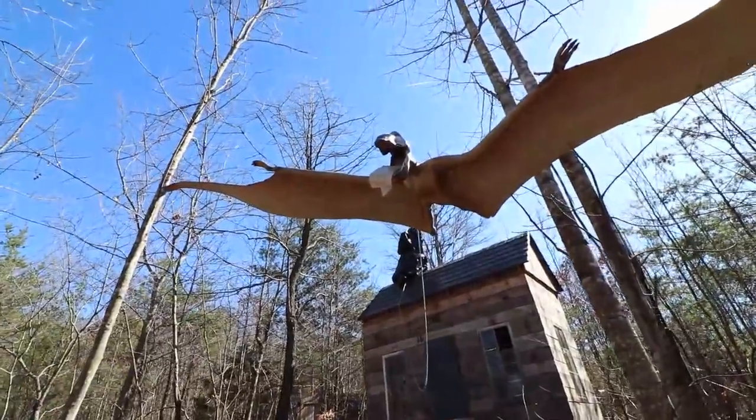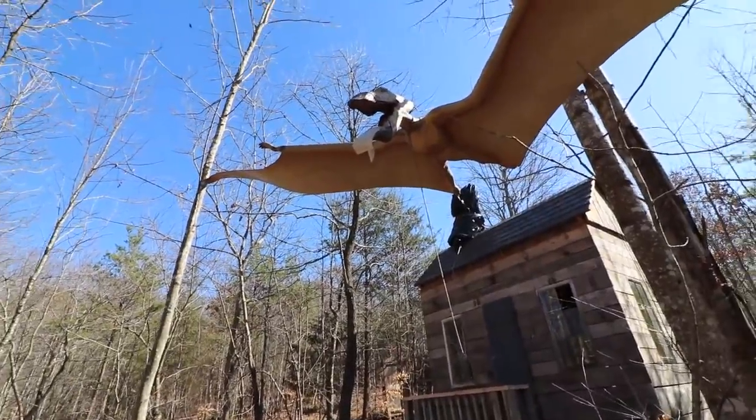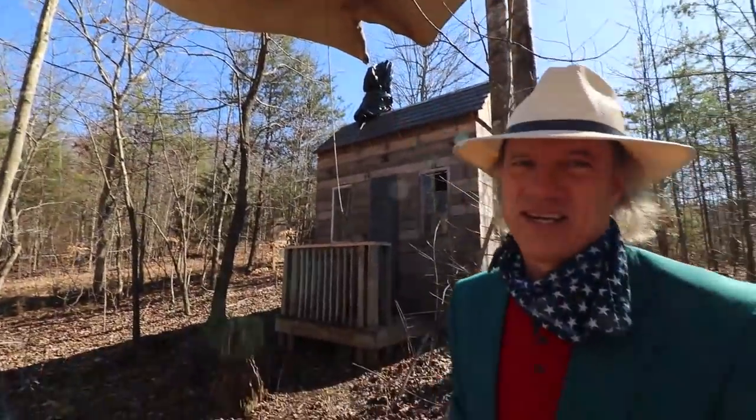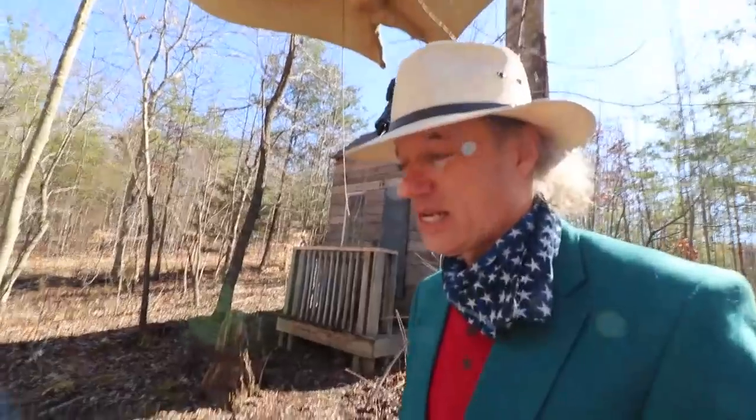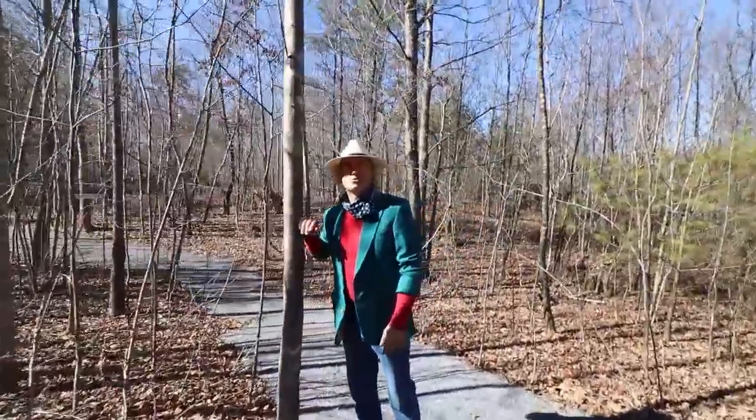This is where the pterodactyl steals Lincoln's copy of the Gettysburg Address. That's why it was so short. He ate most of it, and Lincoln just had to go with what he had. Got this little guy milking a Stegosaurus. You know what? I need to sell Stegosaurus milk at the end.